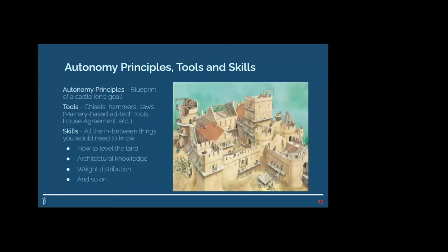And when I think of autonomy principles and tools and skills, I think of building a castle. I think of the autonomy principle as the blueprint of the castle. And I think of the tools as the chisels and the hammers and the saws. And these are the things like our mastery-based ed tech programs, our house agreement, our future me, all these tools that we're giving students to use their autonomy well with. And then skills. And skills are like the all in between things that you need to know.